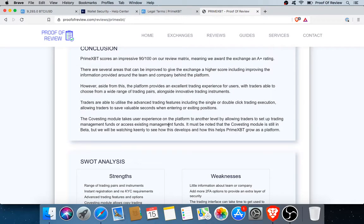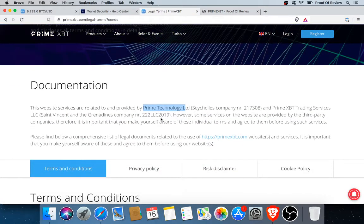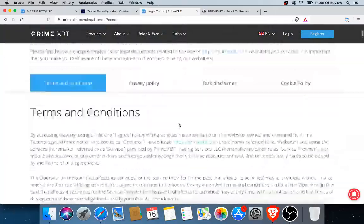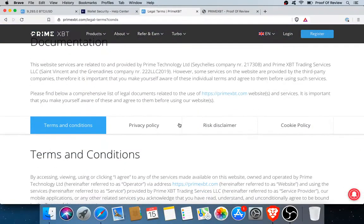Basically, the idea is, lots of good features around the exchange, but I think several areas that can be improved to get a higher score are improving the team information and also the company behind PrimeXBT. We can only see very limited information on the website. Again, this is sufficient. We like to see company info, full company name, registration number, and location. However, there is no team info. We always like to see a little bit around the team, CEO, people working there, LinkedIn profiles, their experience, etc.